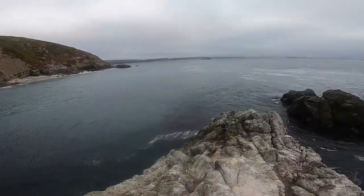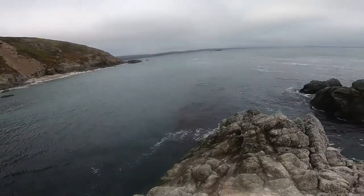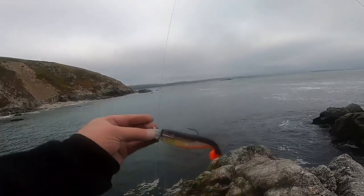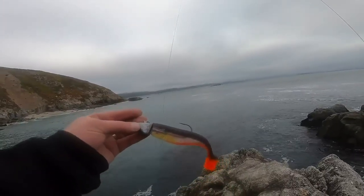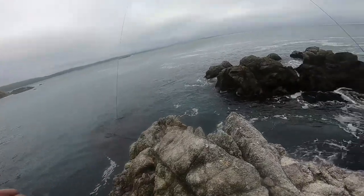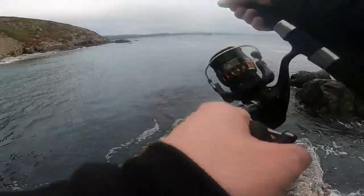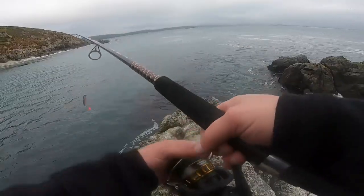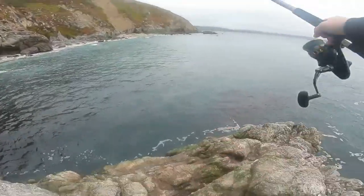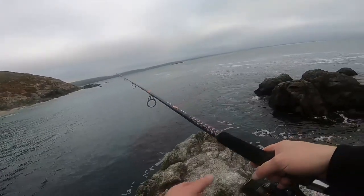Good out here today. It's not a lot of kelp, which normally this place has a lot. So I got a 2.5 jig with a big hammer swim bait on a 6-aught hook. Gonna throw this out and see what I can catch. Looking for cabazon, ling cod, some game fish.